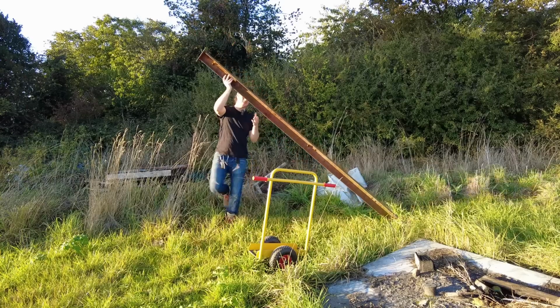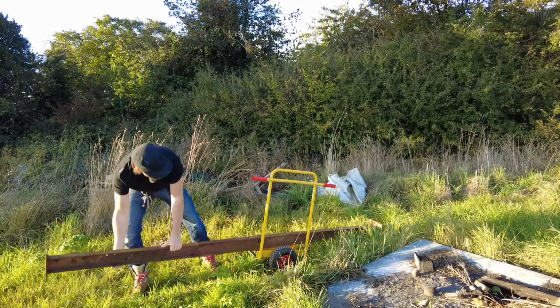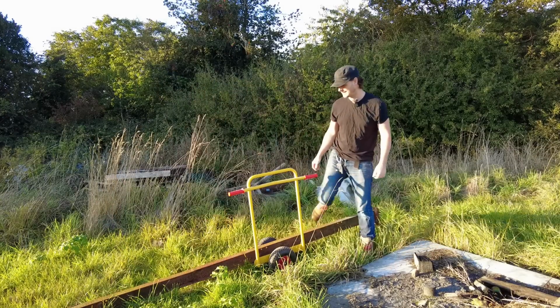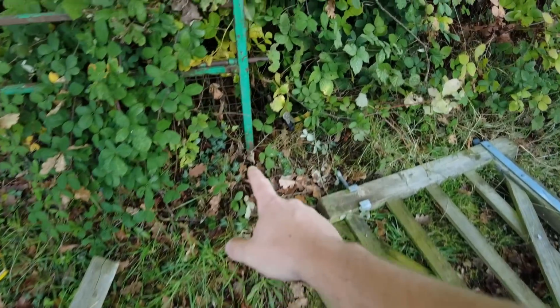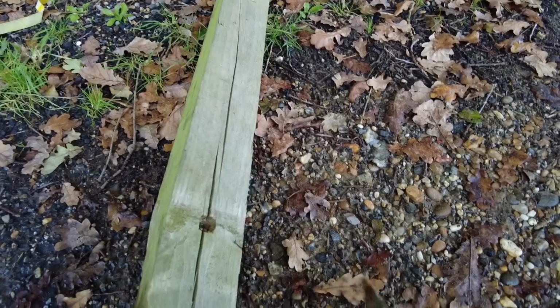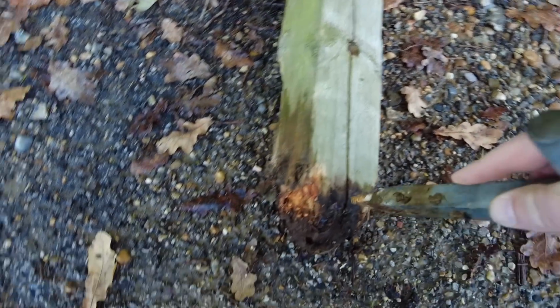So I am raiding my scrap pile with a bit of metal from the old barn. We're going to use this as a post instead. The actual post mix and the concrete, I did slope it away, so it shouldn't have been the water, but once these cracks opened up, water can get down there, can't it?